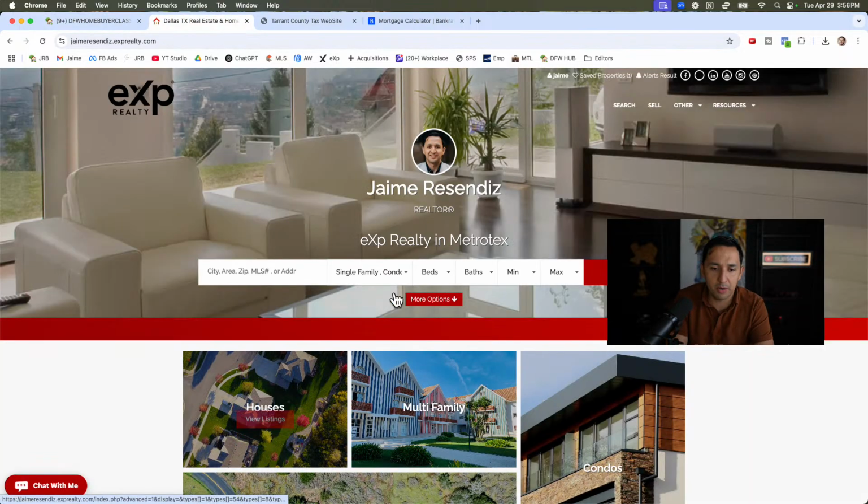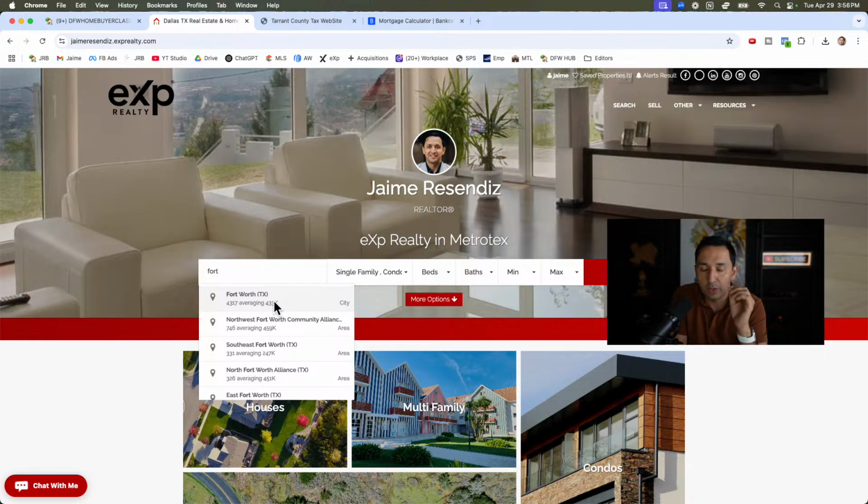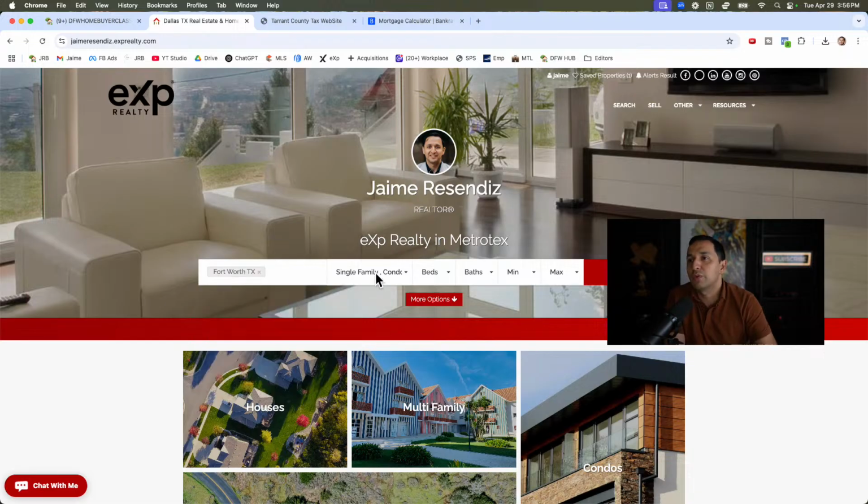But let's talk about the homes. Let's talk about Fort Worth in general. Well, not in general, specifically. There's 4,300 properties for sale in Fort Worth right now, with the average price point of $433.